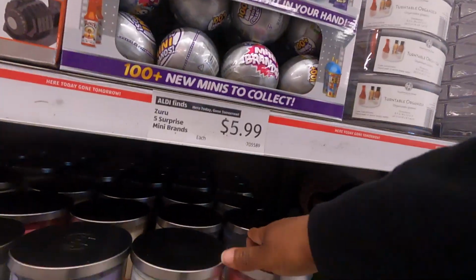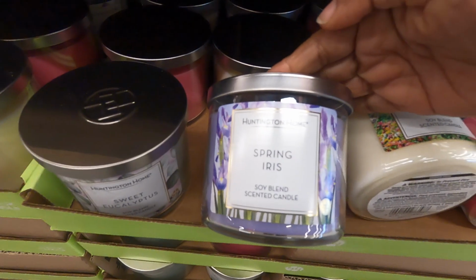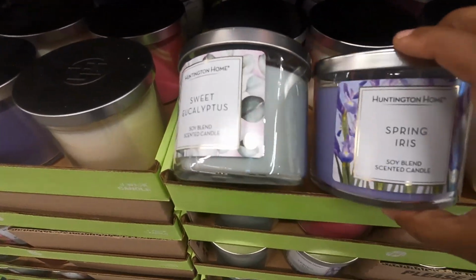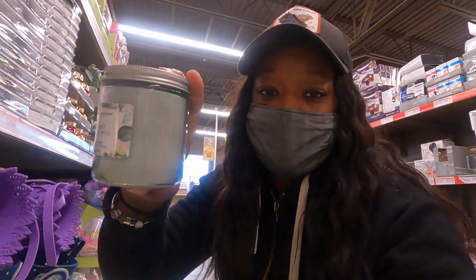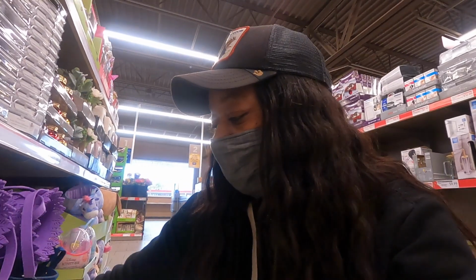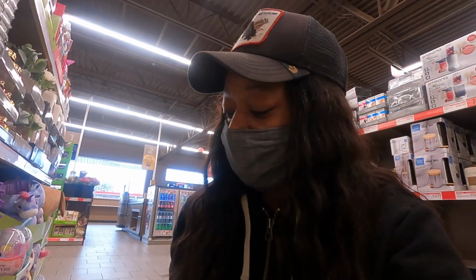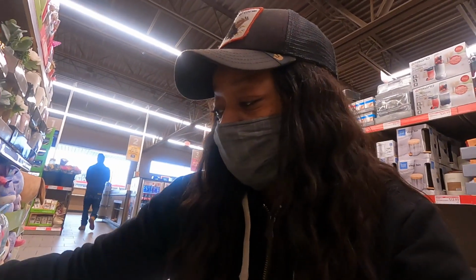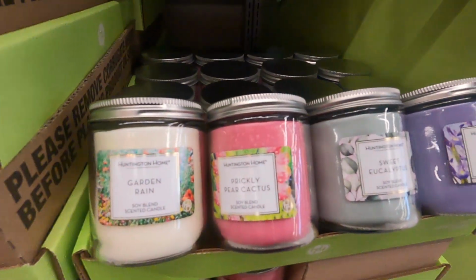Okay, here we go. It's the new stuff, y'all. New stuff. There we go. Those are all the new candles this week. Like I told y'all too, they also come in the single wicks for $2.49. So if you don't want to get the 3 wick, you can always pick the same scents up in the single wick. The exact same candles.